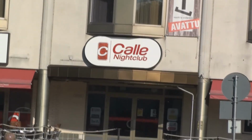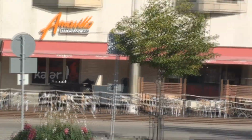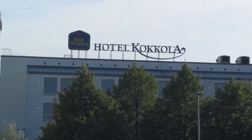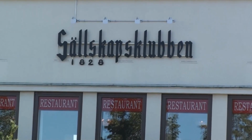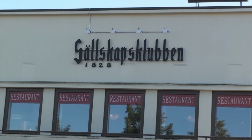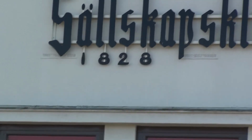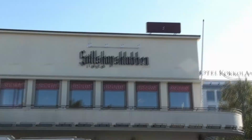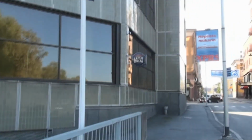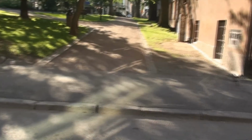And here's a nightclub that is owned by the hotel, and there's a restaurant that's owned by the hotel as well. Across the street is another hotel. Here's something that is only in Swedish, and I think the correct word would be fellowship club. You can see when it was built. There's a Chinese restaurant. It's actually the same thing as this, and the other pub, and they are marketing Finnish beer. I'm going through the little park so you can see the little parky thingies.